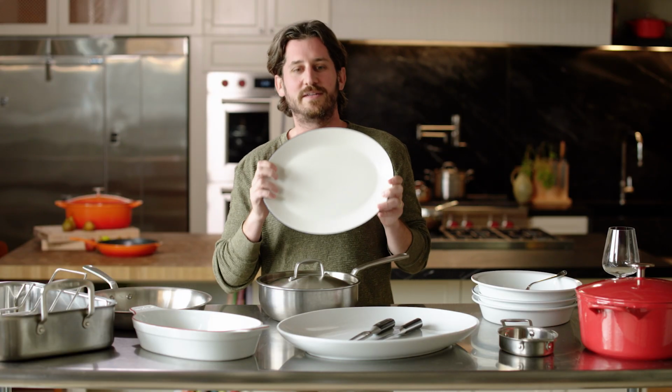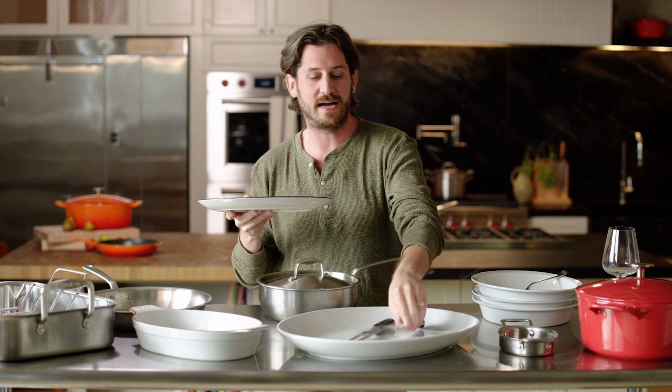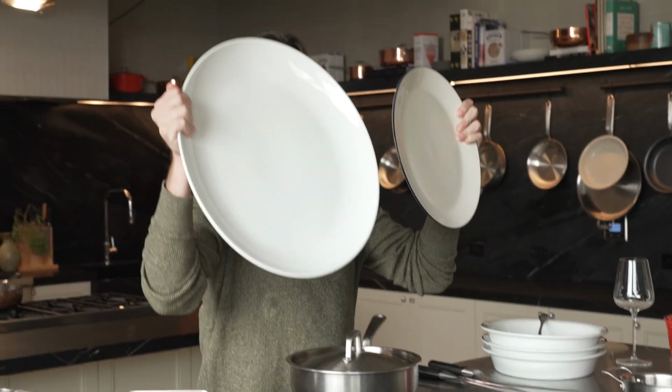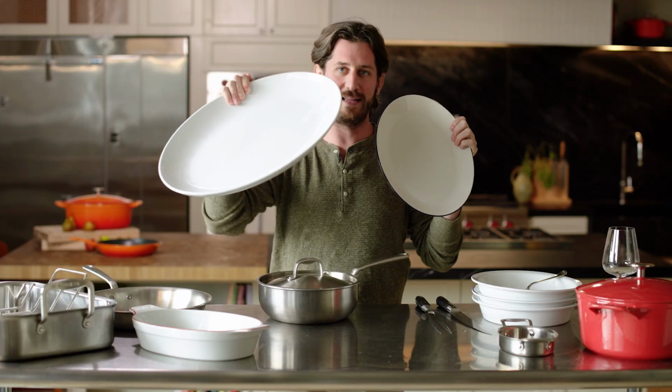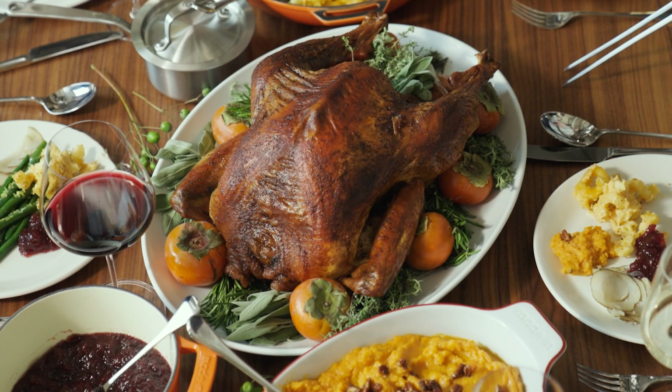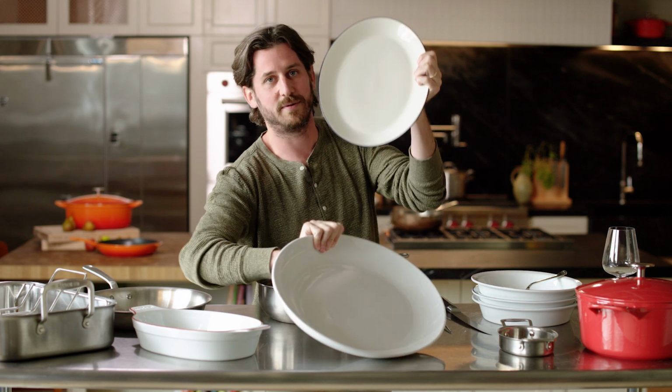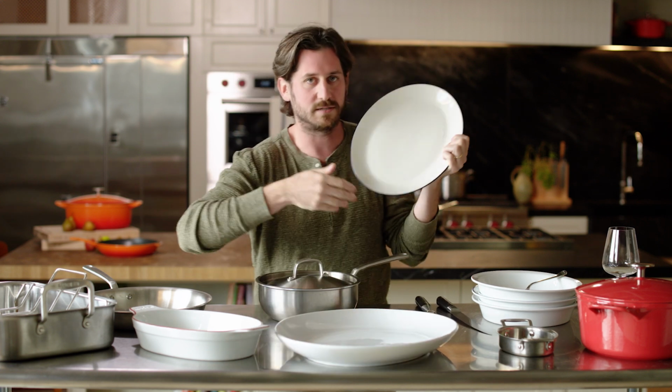You should have one of these, they're beautiful. But when you compare it to the size of our Thanksgiving serving platter, it's like night and day, right? For Thanksgiving, you're gonna need this. It'll fit your whole bird, it'll sit on the center of your table, and everyone will be happy, as opposed to having to do like 2 or 3 of them on this, which will look good, but doesn't quite work.